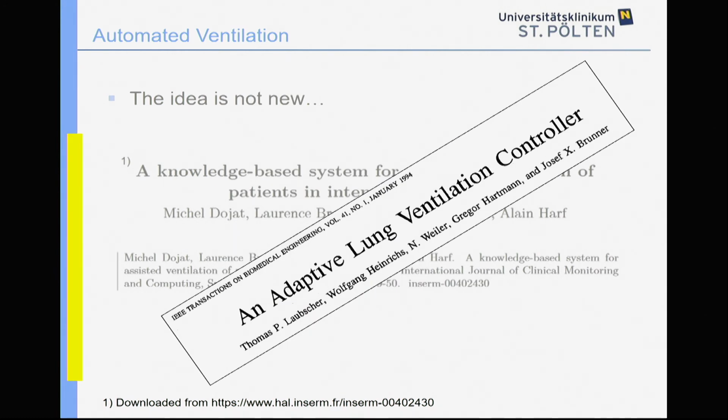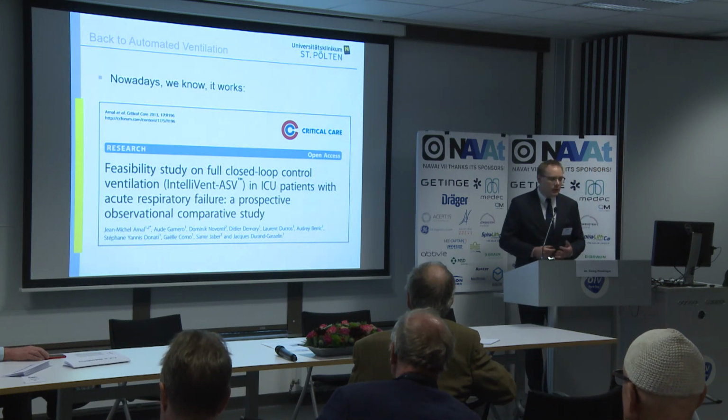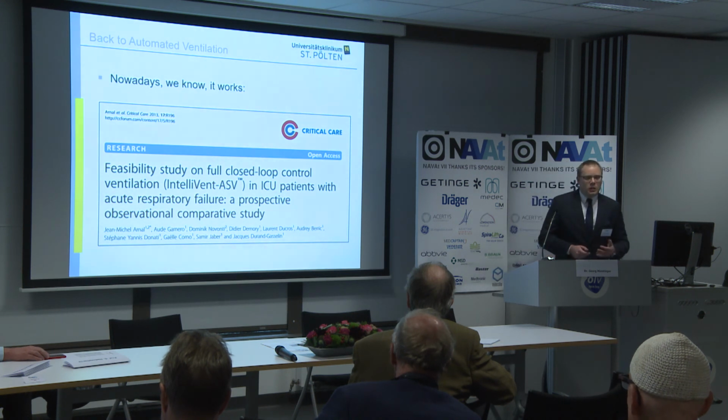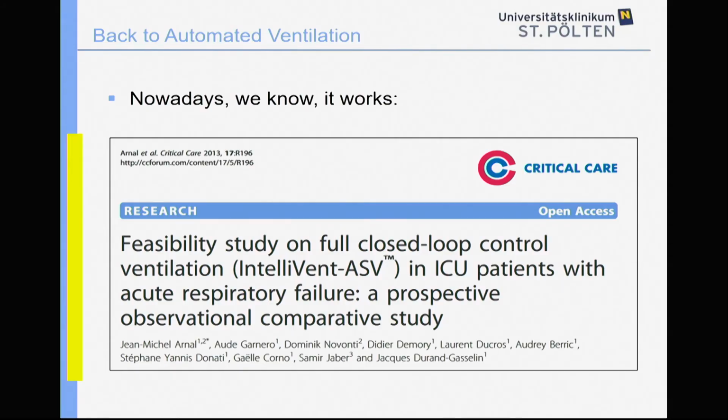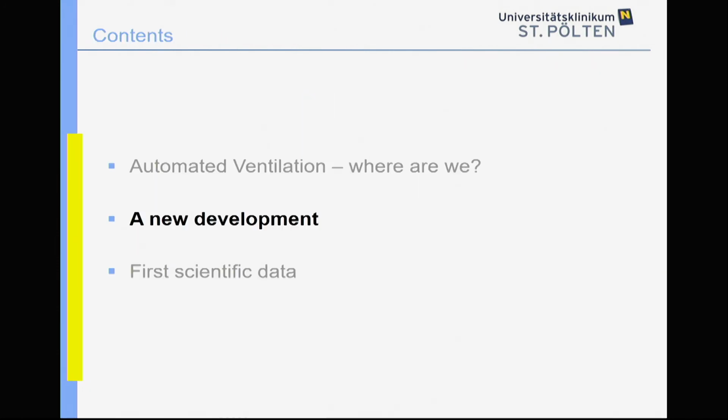Okay, other publications, other ideas were soon to follow. Well, as I said, it was in the early 90s, more than 25 years ago now. Time has passed. Time to gather some data, some experimental data, some more knowledge about these automated closed-loop systems, which generally say, yes, they are feasible, yes, they are working, and yes, they provide us with some advantages. For example, shortening of waiting time in the ICUs. Also, Cochrane reviews are available about these. Well, okay. But I'm not going to talk about the past, we're going to talk about today and the future.